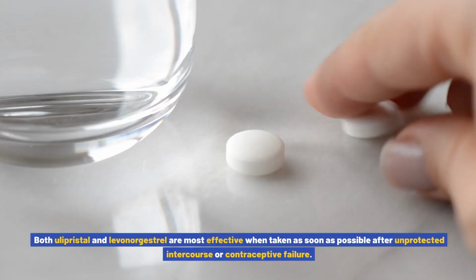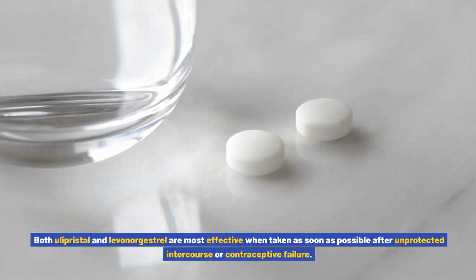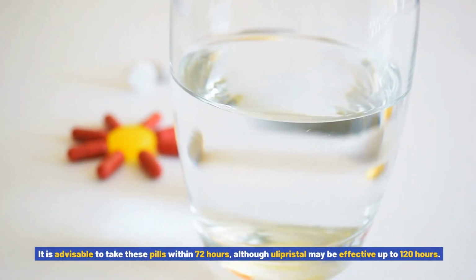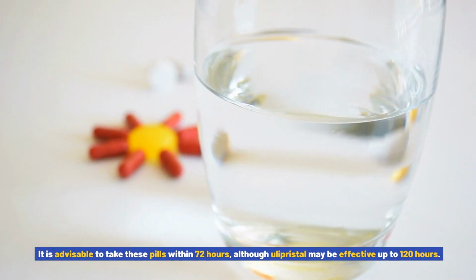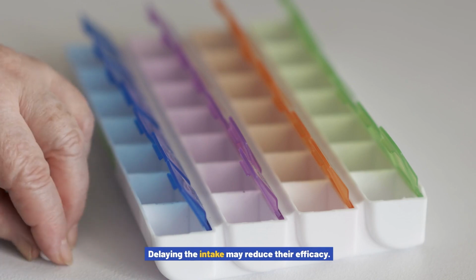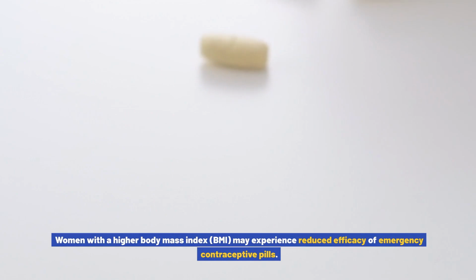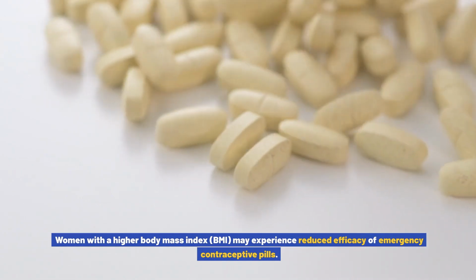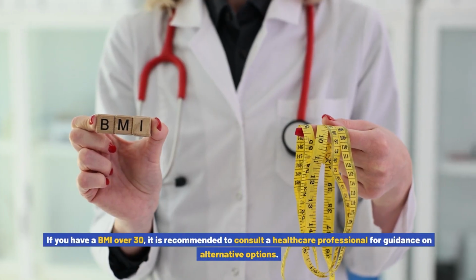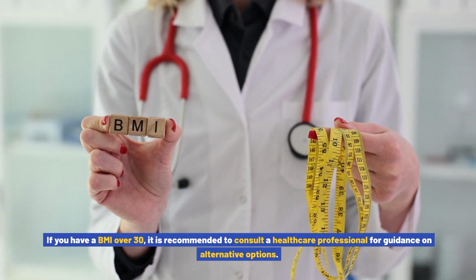Both Ulipristal and Levonorgestrel are most effective when taken as soon as possible after unprotected intercourse or contraceptive failure. It is advisable to take these pills within 72 hours, although Ulipristal may be effective up to 120 hours. Delaying the intake may reduce their efficacy. BMI. Women with a higher body mass index, BMI, may experience reduced efficacy of emergency contraceptive pills. If you have a BMI over 30, it is recommended to consult a healthcare professional for guidance on alternative options.